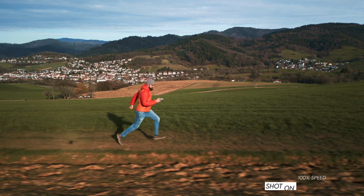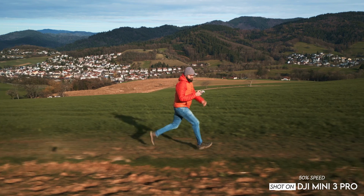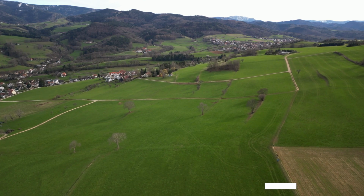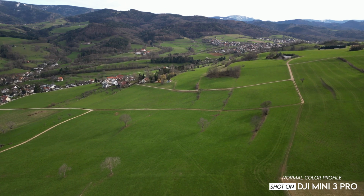The Mini 3 Pro can record up to 4K at 60 frames per second, so you're able to slow down your footage to about 50% and get nice looking slow motion shots. It can do this recording at 150 megabits per second, and this higher bitrate basically means smoother playback and ultimately better looking footage.